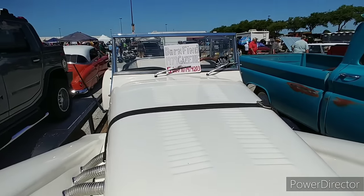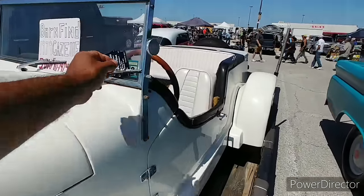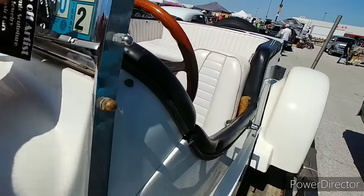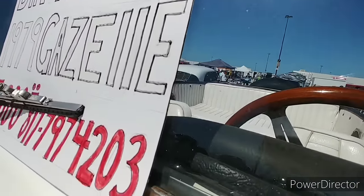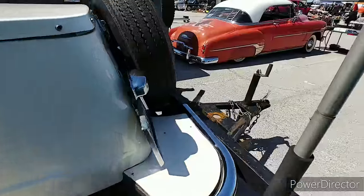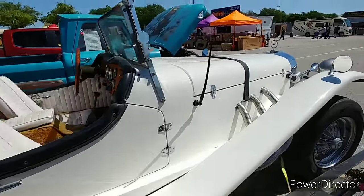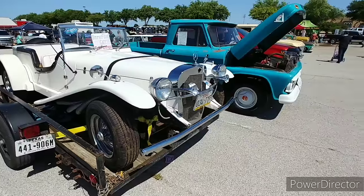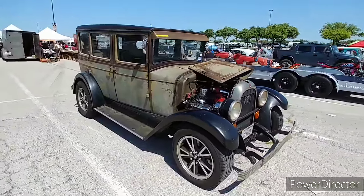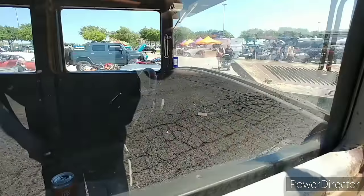Barn find, '79, what's that Gazelle? $5,000, oop, 817-797-4203. Who is this person? Crap. Move the wiper and all of his business cards were gonna go flying. Yes, for sale, $15,000. But I don't know if there's a number on this.